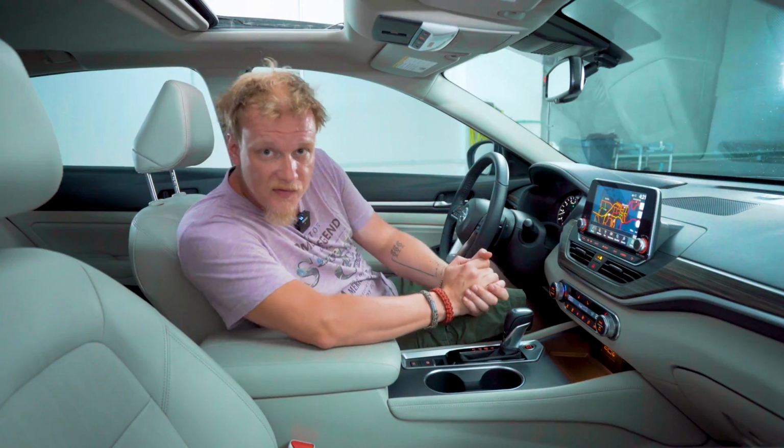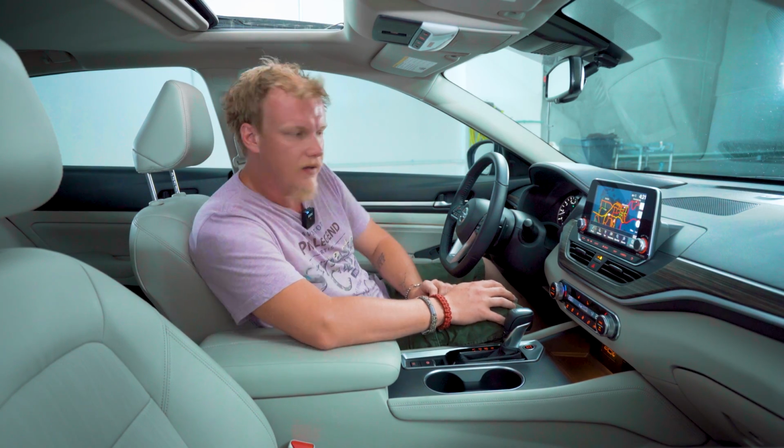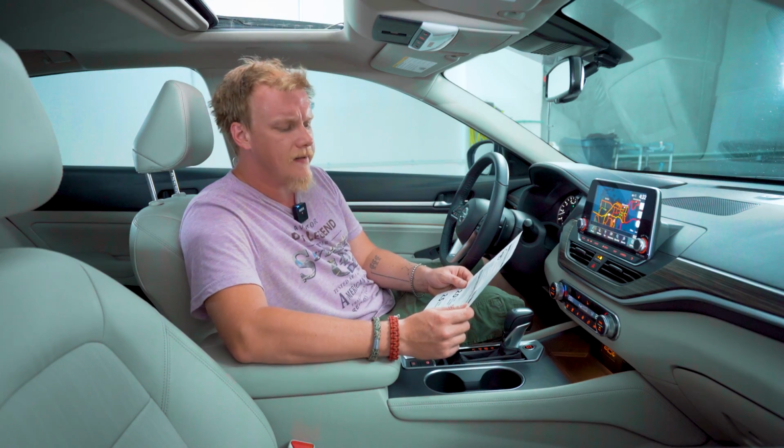Now, before we round off the interior when it comes to its technology, there's still one very important thing to mention, which is its safety. I mean, there's a lot of it. This car actually comes with what's called the, I have to read this from a blurb, unfortunately, because there's literally too much information to remember. Nissan's Intelligent Mobility Technologies and Safety.